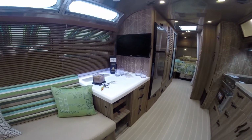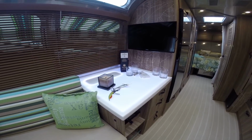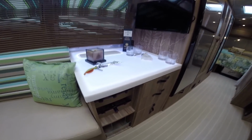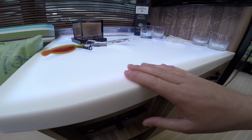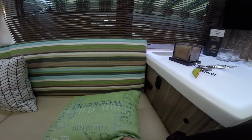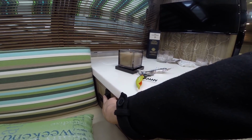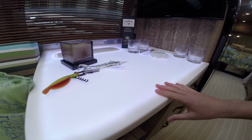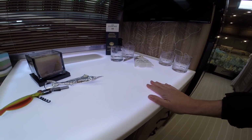So one of the very, very unique features of the Tommy Bahama is this wine bar. It's got a Corian top to it, and there's LED lighting underneath it that you have the control to turn on or off. When you turn it on, there's a little delay that will glow. Looks beautiful. Looks like a block of ice.